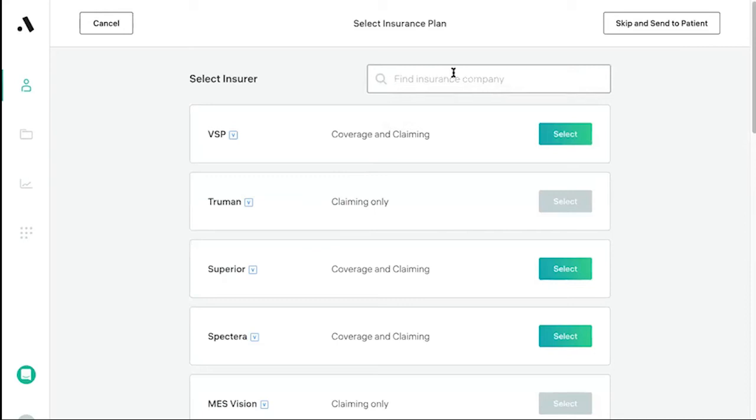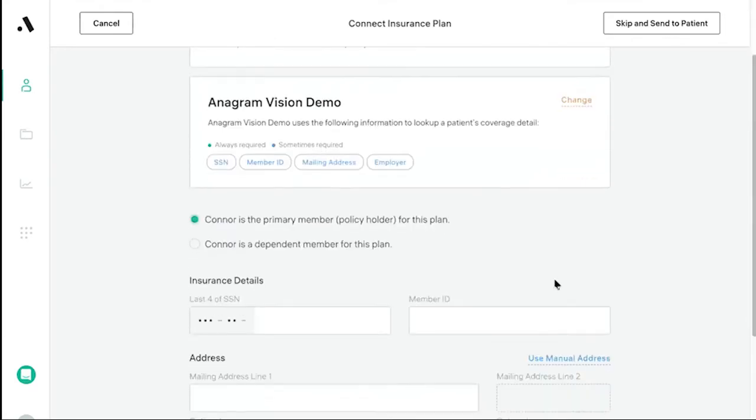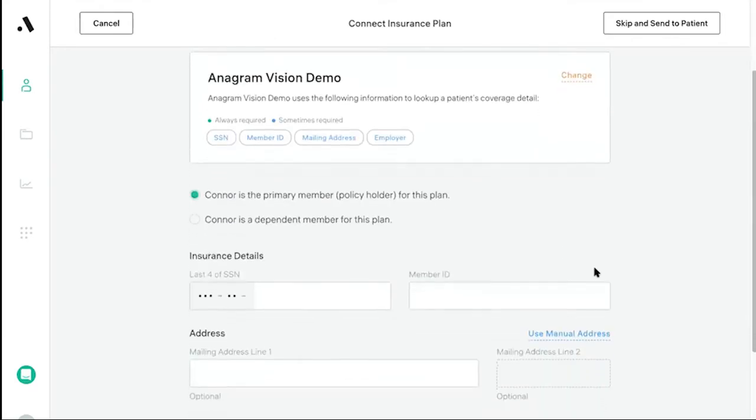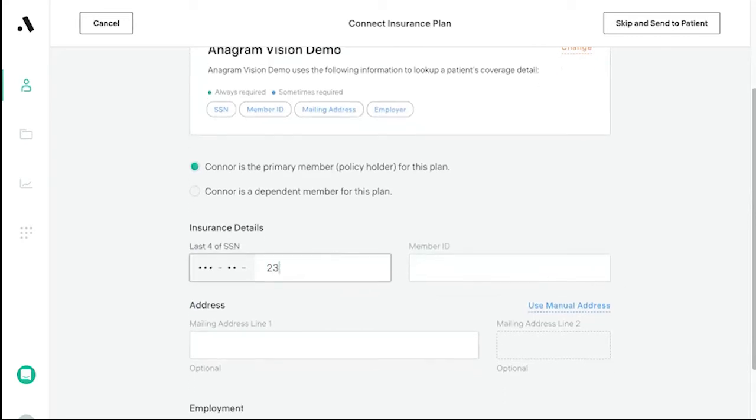For the sake of understanding, we cover the 8 major plans of VSP, Cigna, IMED, Aetna, Blueview, Davis, Superior, and Spectera. So we can send that follow-up information to you if that was a little too quick to write down. For the sake of this call, we go with the demo, and then it's going to ask for just a few other pieces of information in order for us to locate Connor's real benefits in real time. So that will be the last 4 of their social, member ID, for some plans, other plans don't require it, and then their mailing address.